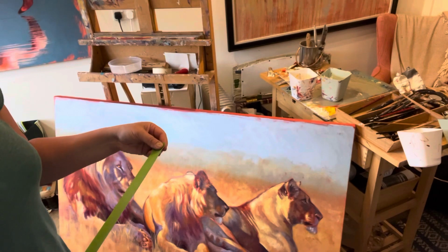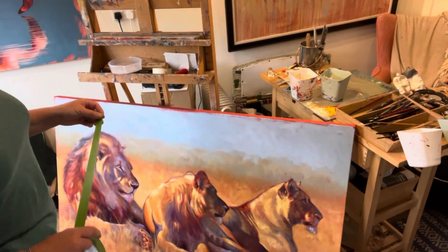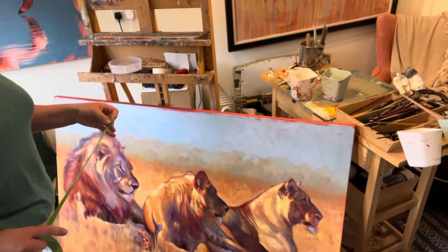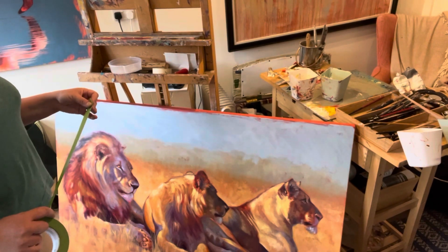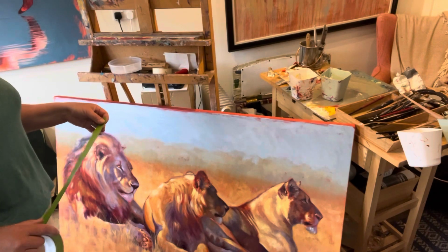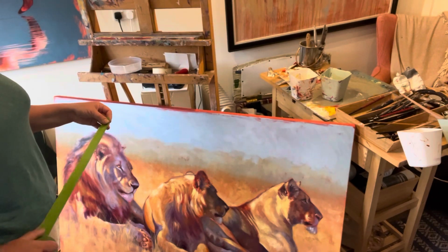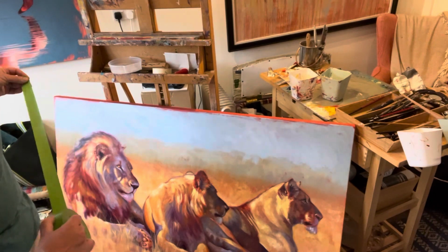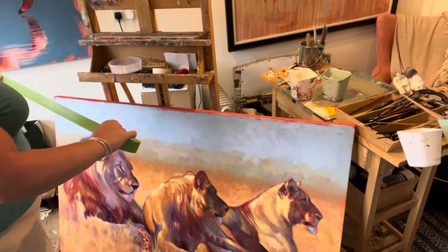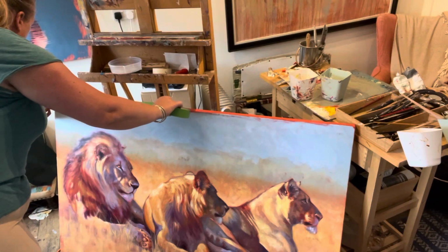Right, I use frog tape. I find it's a lot better than masking tape. It's amazing. It's not so sticky, so it doesn't damage things. Masking tape I find either unsticks itself after a day or two, or it absolutely glues itself and then you can't get it off and you damage the painting underneath. Frog tape I find is much easier in that respect. So, start at this end.